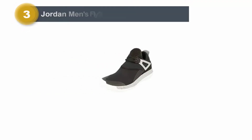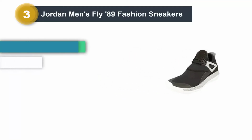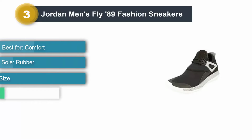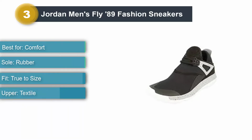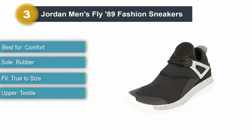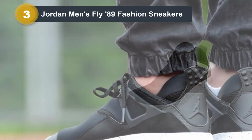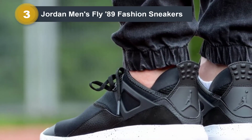Number 3. Jordan Men's Fly 89 Fashion Sneakers. The Fly 89 is a powerful shoe with a superior fit and plenty of comfort. It's lightweight, breathable, and comes with a sock-like design that actively holds your foot as you walk or run. That's then backed by a strong lace system that provides extra lockdown for better support.